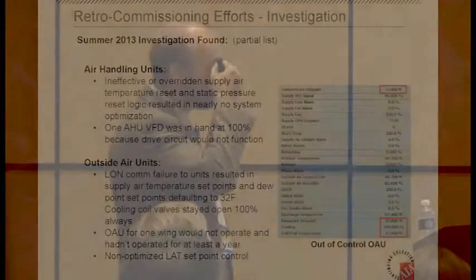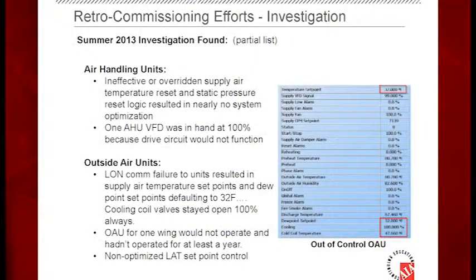Air handling units and outside air units. On the air handling units, we had very ineffective or overridden optimization routines, supply air temperature reset, and static pressure reset logic. There was basically no optimization being done, per se. And a small thing, one VFD was in hand at 100% because the drive circuit had been broken for a couple years. But here's a huge piece: outside air units.